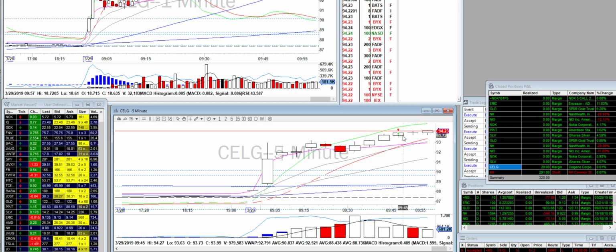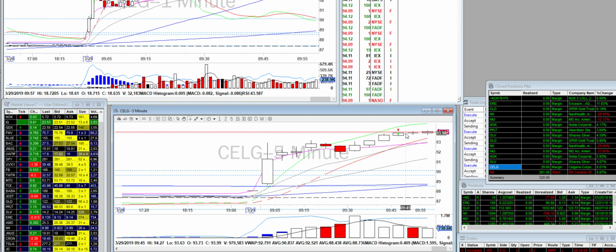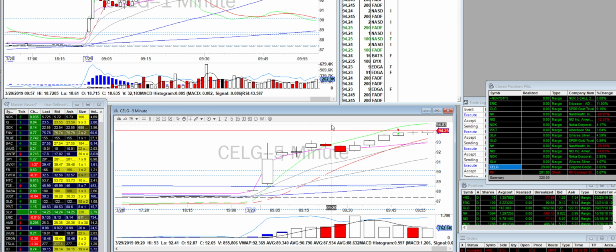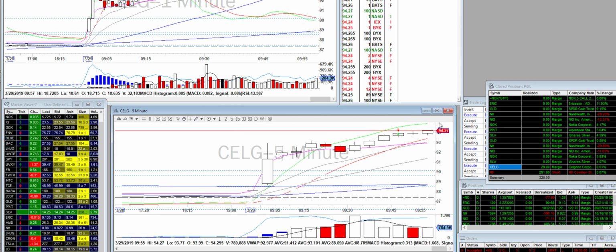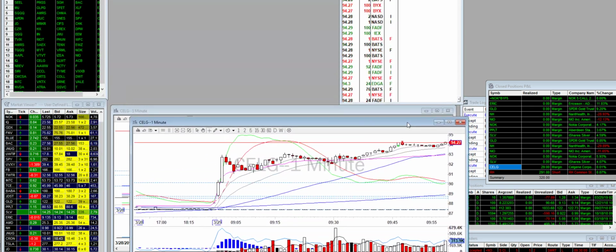And so I basically took a small size, 300 shares. It popped up, and I basically scaled out. Now it's making higher highs again on the 1 minute. This is how it looked when I entered my trade.